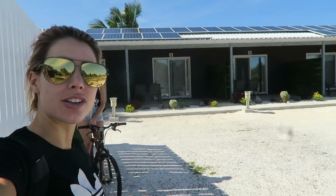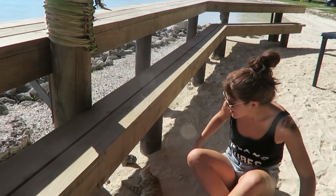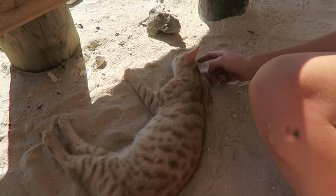We have arrived at our little hotel and we got these suckers. All right, so I'm trying to vlog and bike at the same time on a not safe bike. But anyways, this island is absolutely unreal. Like we've been here for 20 minutes and I'm already super in love. And it's just so peaceful. I literally feel like I'm in a slice of heaven right now. And if something couldn't make it better, there's a cat.